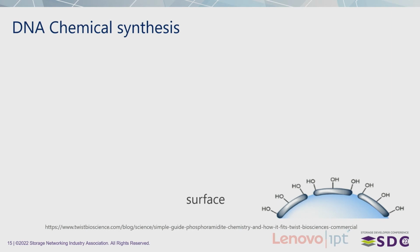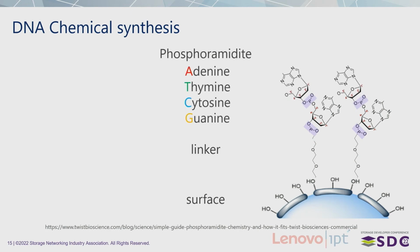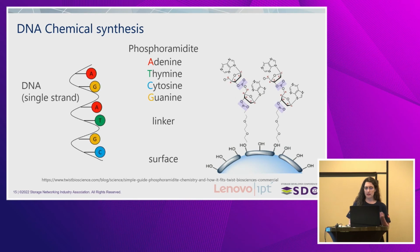So, to synthesize DNA chemically, we first need a surface or substrate. And on this surface, we need a molecule called linker. We need this linker to couple the nitrogen bases called phosphoramidites here. And these phosphoramidites, which are adenine, thymine, cytosine, and guanine, ATCG. So with this process, we can obtain a single-strand DNA that is only one part of the double helix DNA.